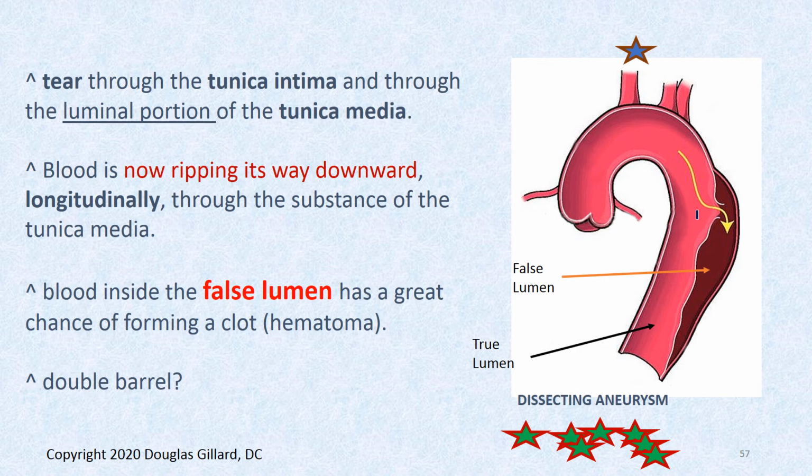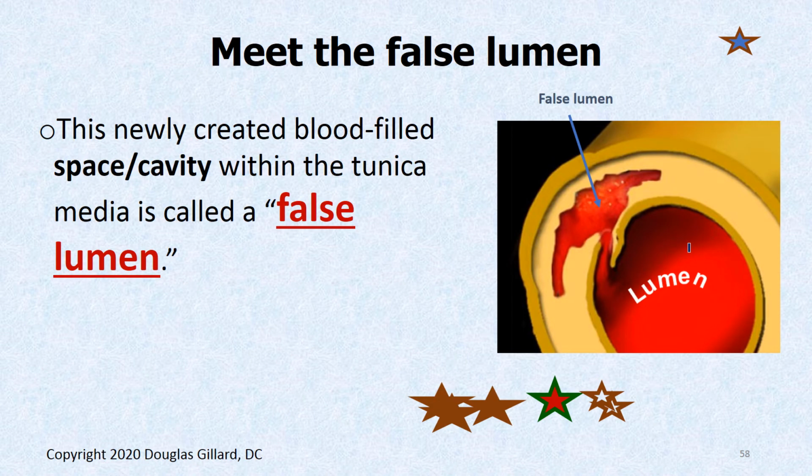And the picture's best. So ascending aorta, aortic arch is from here to here. Descending aorta, and here we have a rip. Maybe they had an infection long ago, and for whatever reason, we ripped the tunica intima, and instead of ripping all the way out and bleeding, it found it easier to go in the substance of the tunica media, and it went down and down and down like that. This, by the way, is called the false lumen. This is called the true lumen. And the bigger the false lumen gets, the more narrowed the true lumen becomes. Okay, there's the false lumen again.